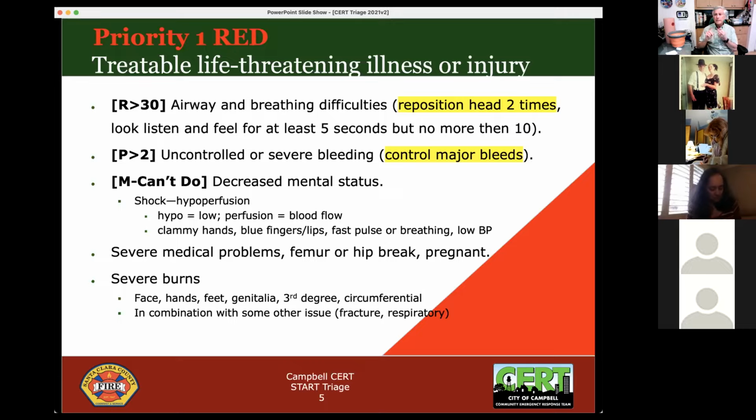So that's the 30, the 2, and the can do. The can do, we tend to gloss over that. It doesn't seem really significant. But if somebody has a major bleed and they're not getting oxygen up to their brain, then their mentation starts to diminish. They aren't able to think. So asking simple questions: where are you? What's your name? What day is it? What happened? If people can't answer simple questions, if they're not there mentally, that's a very serious problem.